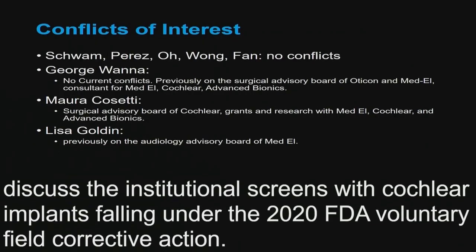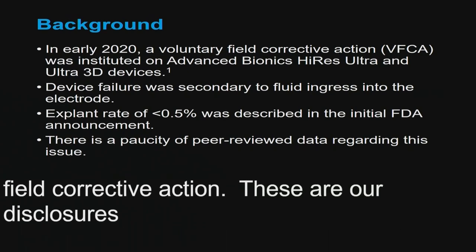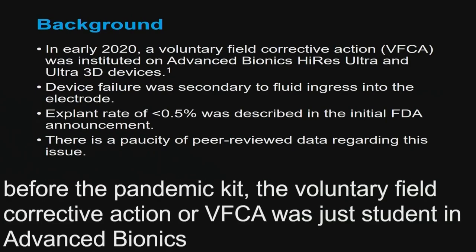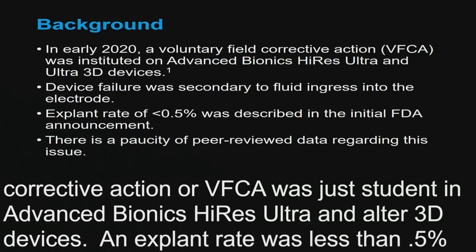These are our disclosures. So in terms of background, in early 2020, just before the pandemic hit, a voluntary field corrective action, or VFCA, was instituted on Advanced Bionics HiRes Ultra and Ultra 3D devices. Device failure was secondary to fluid ingress into the electrode, and an explant rate of less than 0.5% was quoted in the initial FDA announcement. Unfortunately, there's a paucity of peer-reviewed data regarding this issue, although some series and some data are just starting to come out.